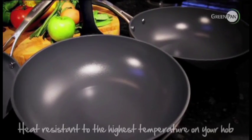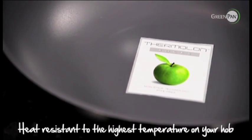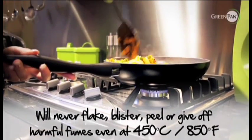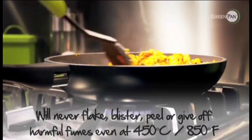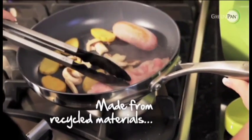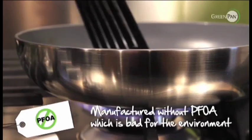The Thermolon ceramic coating is heat resistant to the highest of temperatures on your hob and will never flake, blister, peel or give off harmful fumes, even up to 450 degrees centigrade. This premium design, with the use of recycled materials, is manufactured without the use of another chemical called PFOA, which is a persistent pollutant of the environment.